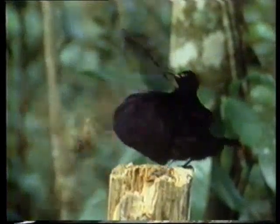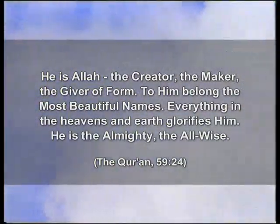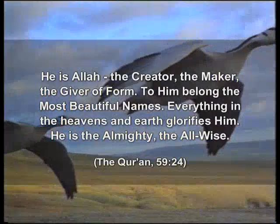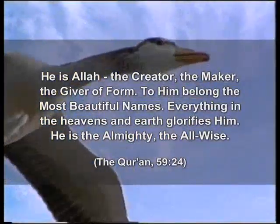One verse of the Quran says, "He is Allah, the Creator, the Maker, the Giver of form. To Him belong the most beautiful names. Everything in the heavens and earth glorifies Him. He is the Almighty, the All-Wise."